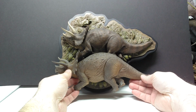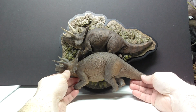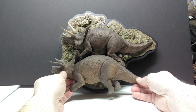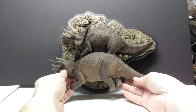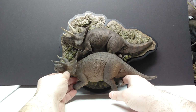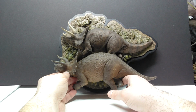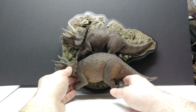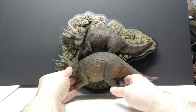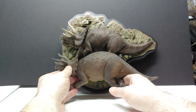And then for another comparison that I felt like would be quite interesting to see, we actually have the Nanmu Triceratops next to the Chronicle Collectibles version. And you can see that overall, as I drag it against it back there, which I don't want to do, but overall they are a very, very similar size. And I believe the Nanmu one is around 1/35th scale, I think. So you can obviously see that the size is pretty similar overall.